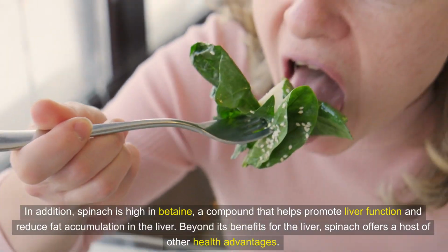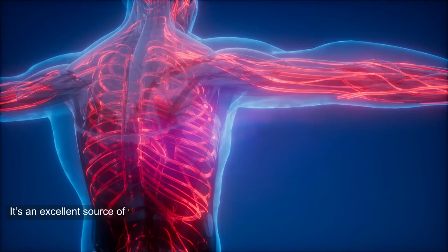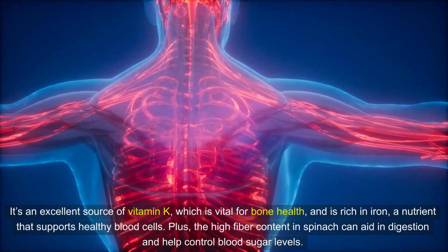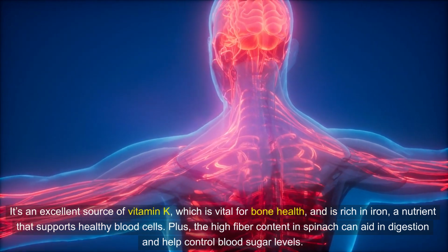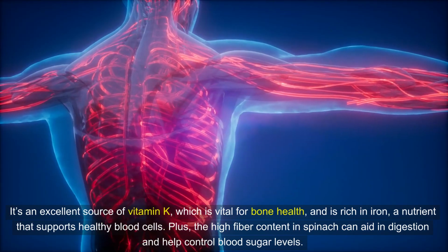Beyond its benefits for the liver, spinach offers a host of other health advantages. It's an excellent source of vitamin K, which is vital for bone health, and is rich in iron, a nutrient that supports healthy blood cells. Plus, the high fiber content in spinach can aid in digestion and help control blood sugar levels.